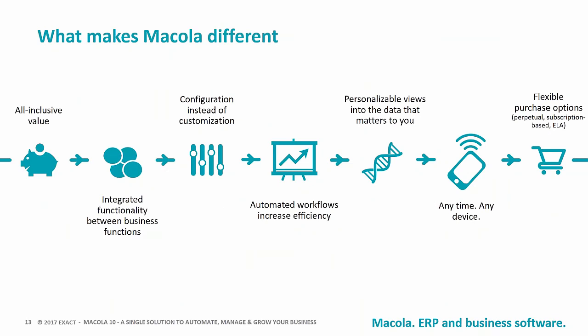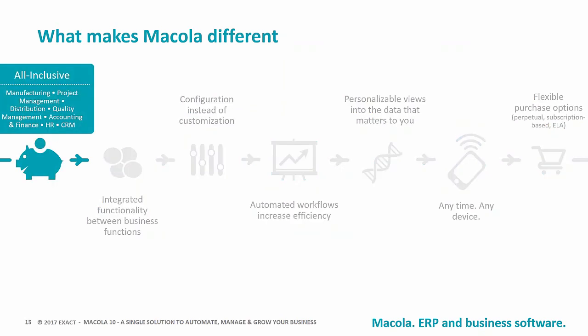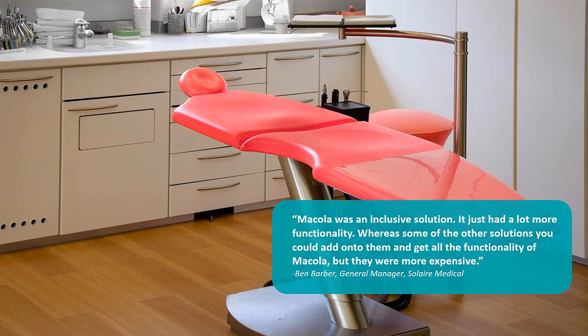Specifically, we'd like to talk about these, from all-inclusive value to flexible purchase options. All-inclusive value. Macola offers functional areas such as manufacturing and project management, distribution, quality management, accounting and finance, human resource management, CRM. And here's a great example of a customer who's talking about all-inclusive. They say Macola was an inclusive solution. It just had a lot more functionality, whereas some of the other solutions you could add on to them and get all of the functionality of Macola, but they were more expensive. And this is from Ben Barber, General Manager for Solaire Medical. They're in the healthcare industry. We thought this was a great quote, and it really speaks to the all-inclusive aspect of Macola.